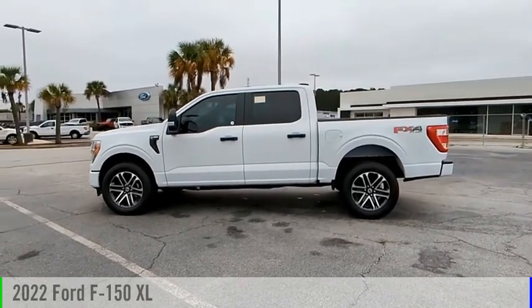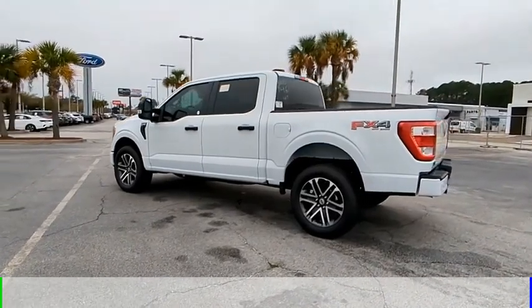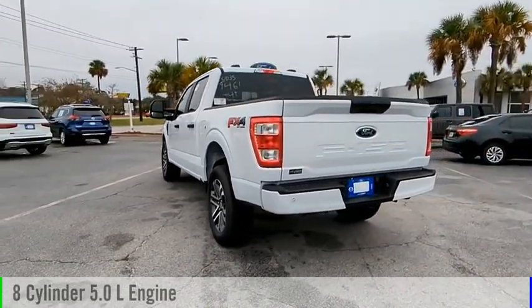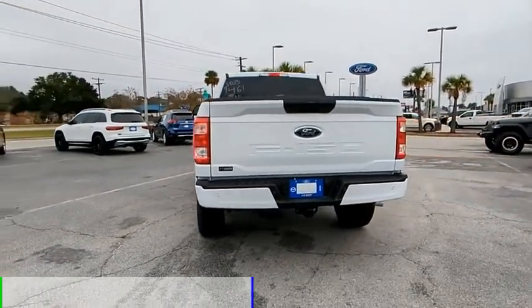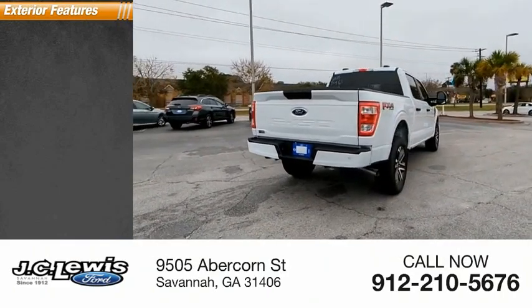We are pleased to show you the 2022 F-150. This vehicle is powered by a four-wheel drive, eight-cylinder, 5.0-liter engine, and comes with an automatic transmission. This vehicle has less than 100 miles. Here are some of this vehicle's great options.